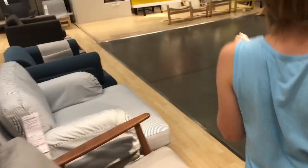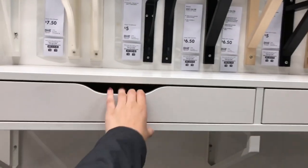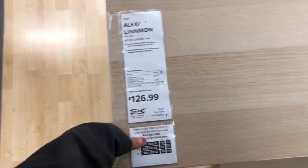IKEA. I'm so excited. I'm gonna get a desk. I have that. That's pretty much what my shelf that I already have looks like, you know? Yeah, that I painted. So this tabletop is really cute. Oh, I have this little lamp.